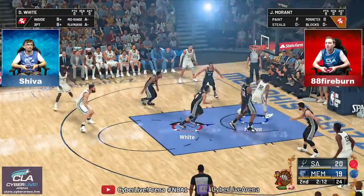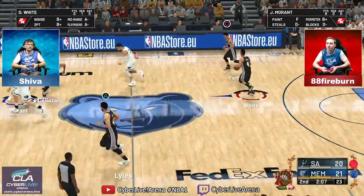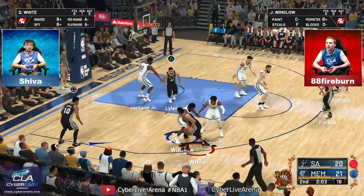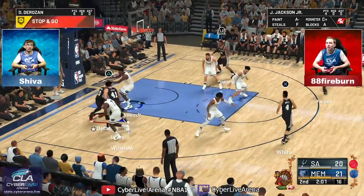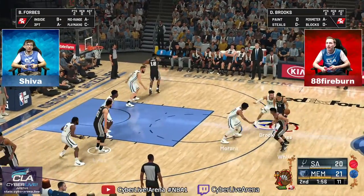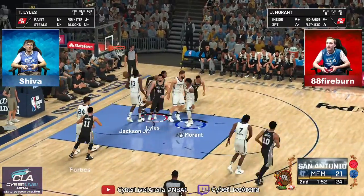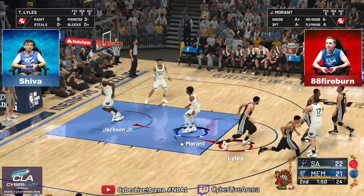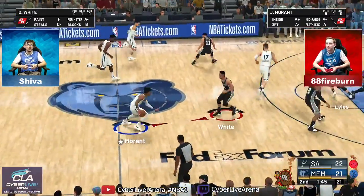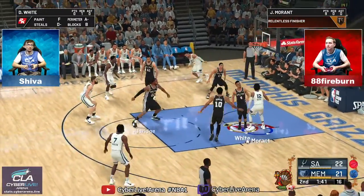Here's Morant. Good, and the nice assist from Winslow. Morant's got 9. They're finding lanes to the hoop now with consistency. 5 buckets in a row from the paint. Back to White. There's 1:54 left in the first half of basketball. Shots good by Lyles. Cutting his teeth in the Spurs system, Forbes has improved at keeping his eyes up and finding the open man. It's Morant with the drive.